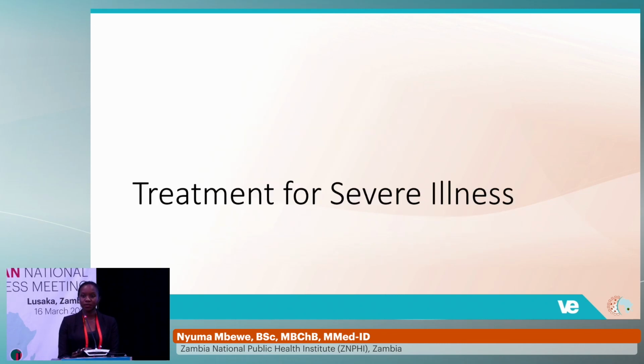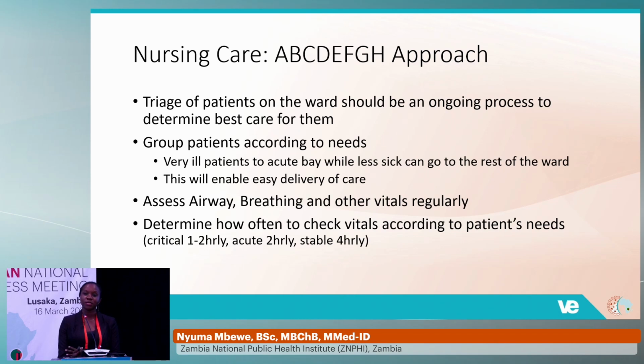So shifting gears a bit to quickly touch on the treatment for severe illness. I know the expectation is to talk about some of the complicated drugs, but actually I want to talk about the nursing care for COVID patients. Yes, we have a lot of very expensive, very effective drugs, but really the thing that will keep your patient alive is a team approach, and really the backbone of the team is the nursing officers responsible for the ward.